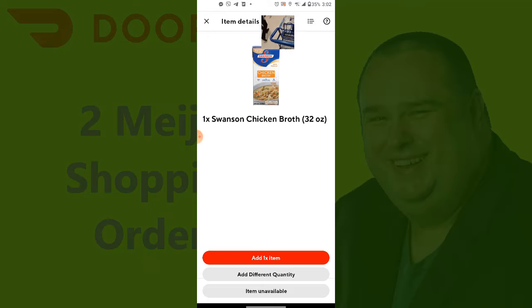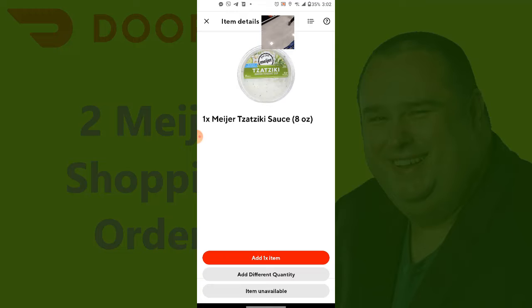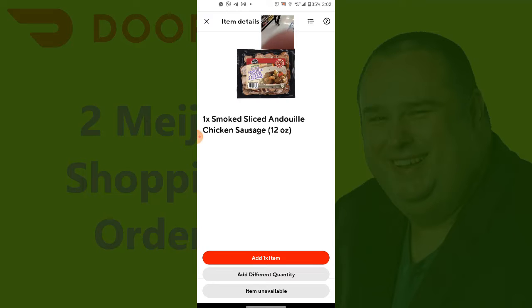Okay. Let me look at. Do you know where's the teriyaki sauce? That one's actually going to be under the deli. Okay. Or the produce area. And then the smoked sliced andouille chicken sausage. I did not find it. They said it's supposed to be on that wall. Hmm. That would be with the meat bone things. I did not think they had it if it wasn't along the meat bone wall.